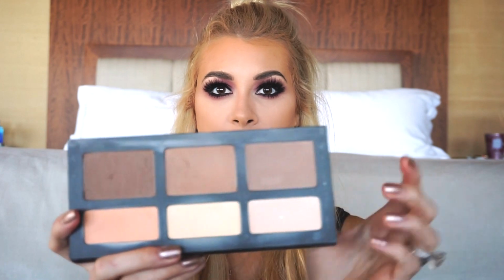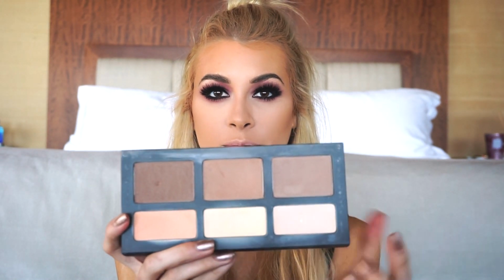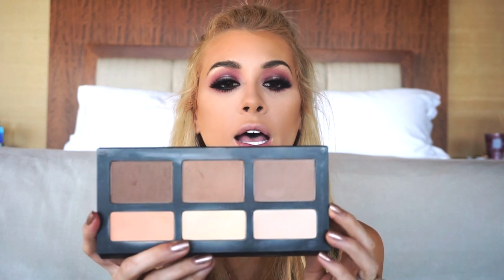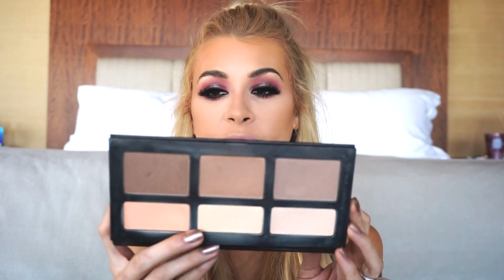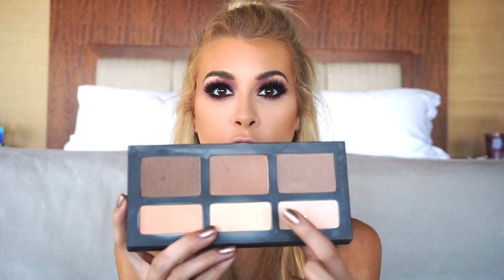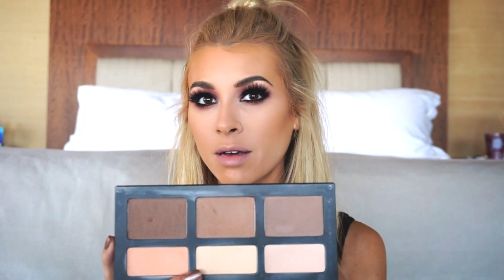Okay, and now I'm gonna go in with my contour, and for that, I'm gonna use my handy dandy Kat Von D Shade and Light palette. I just like this because of this shade particularly. This one is called Shadow Play. It's just a really nice contour shade for me because you can see that this one, Subconscious, is very cool, almost gray, and this one's Sombre is obviously way too dark, but this is the perfect balance of being warm enough so it doesn't look muddy on my skin.